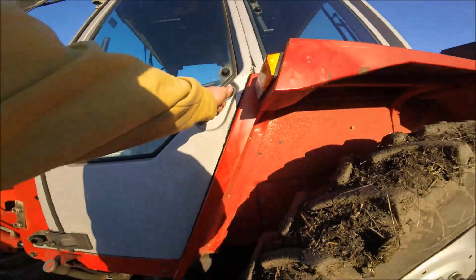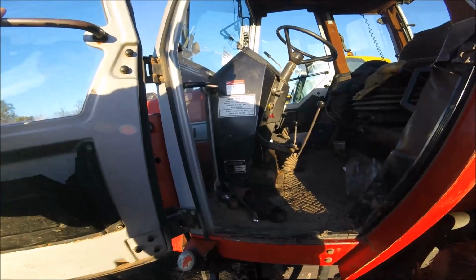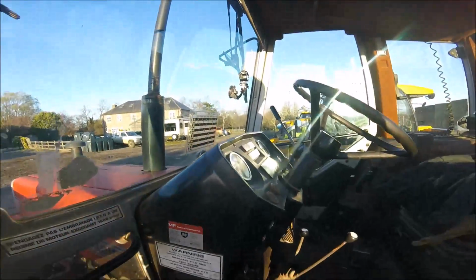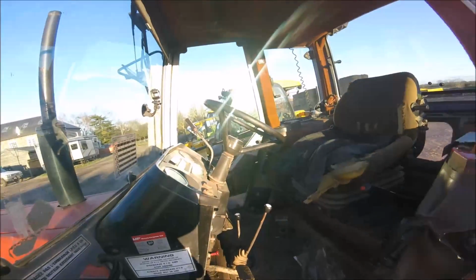So I'll just show you around it a little bit. Had a few bits come with it. The top link came with it, and then a couple of balls to go in the arms, and what you call it? I know what it is, but I can't think what it's called now.